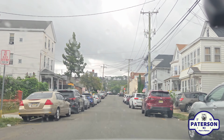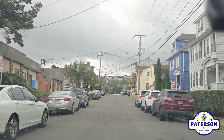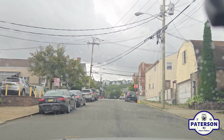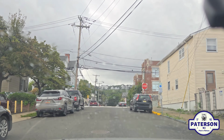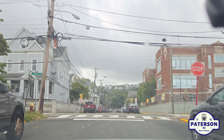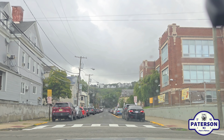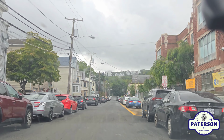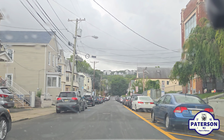Danforth Avenue. So if you're familiar with this street and this neighborhood, let me know in the comments below. On the left, we got a sign, Billy Contracting and Restoration Incorporated. We have a drizzly day on this particular video. Paterson Arts and Science Center there on the right. It's a charter school.